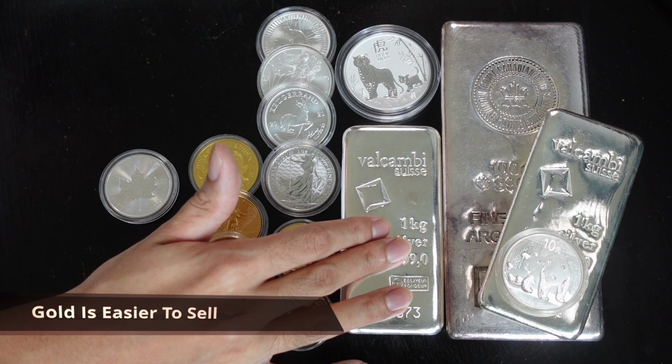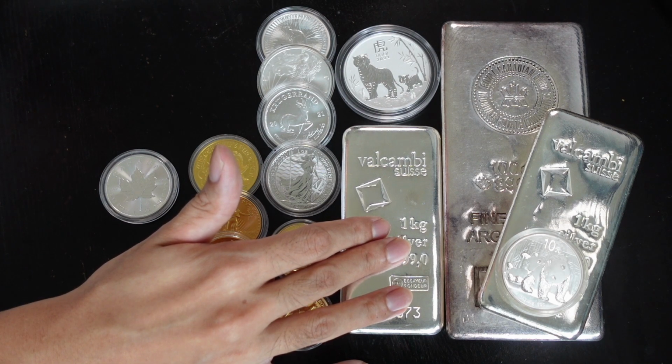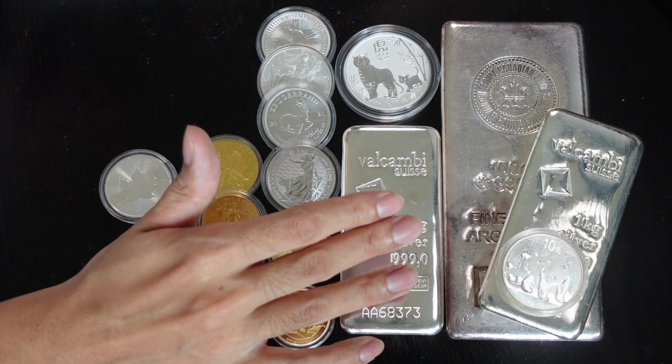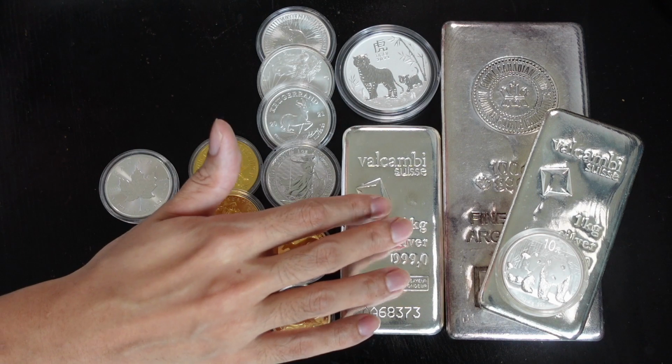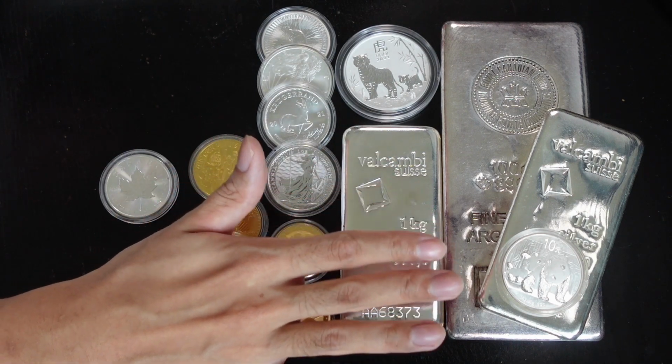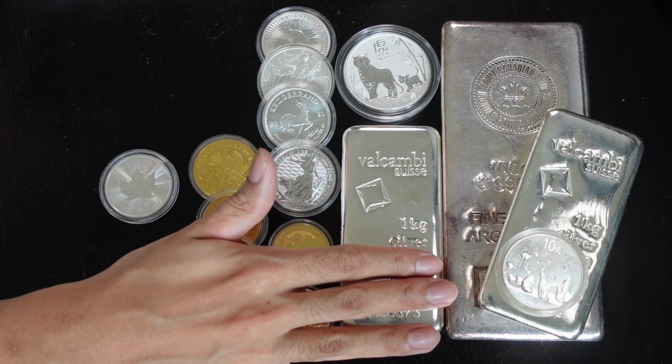Now, eventually, there will come a point in time you want to sell your metals. Maybe it's for an emergency where you need to raise cash, or maybe you see an opportunity that you need cash for. For example, a portion of my metals is to buy up cheap dividend paying stocks when the market crashes down to earth, right?